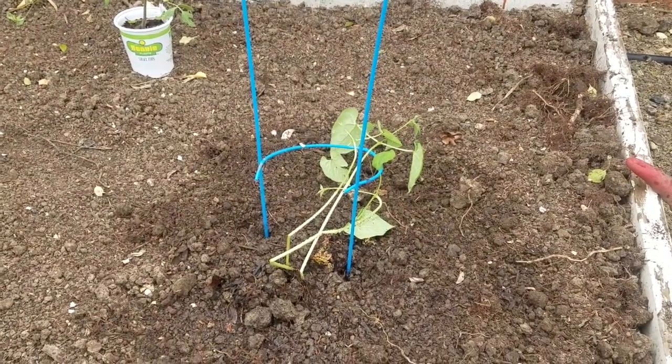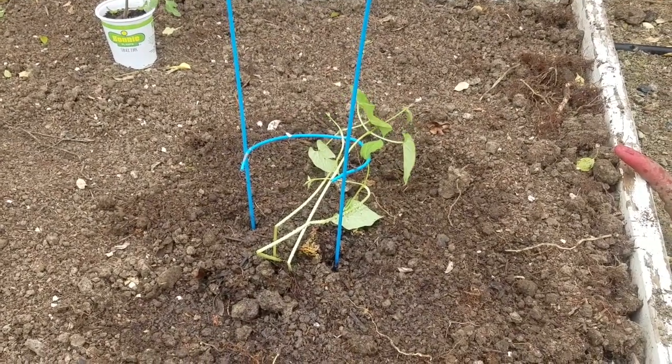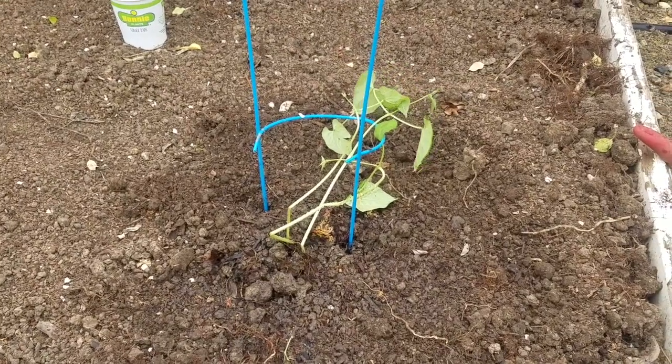If you guys want to plant your plants in the garden, try and find a place where there's some nice soil. If you don't have it, why don't you just plant it in some dirt and see how well it does?